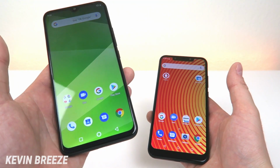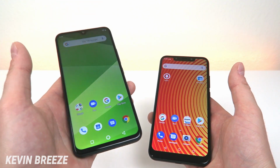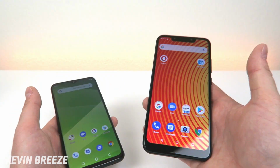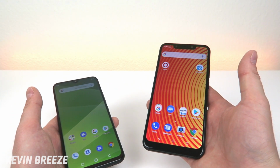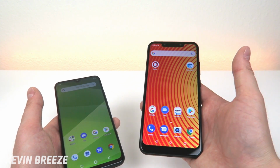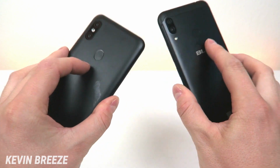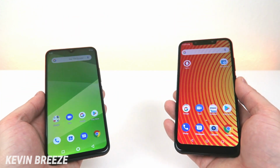Internally, the Umidigi F1 features 128 gigabytes of storage with the ability to expand that storage with a microSD card. And the BLU Vivo XL4 features less storage with 32 gigabytes of internal storage, but you can also expand that storage with a microSD card on the device. Both devices feature fingerprint sensors on the back here, and neither of these two devices support wireless charging.